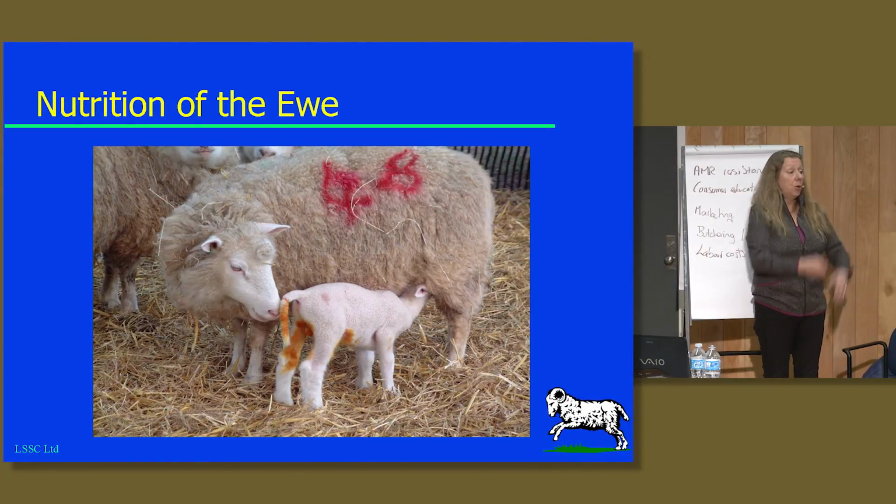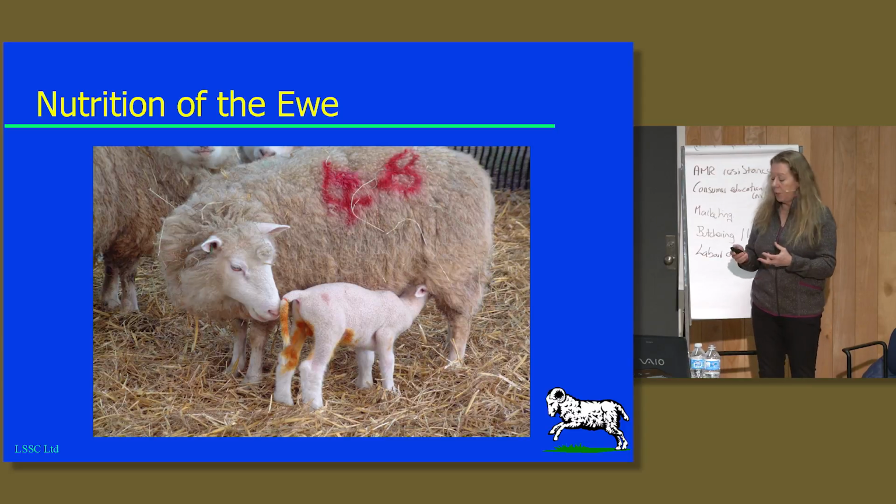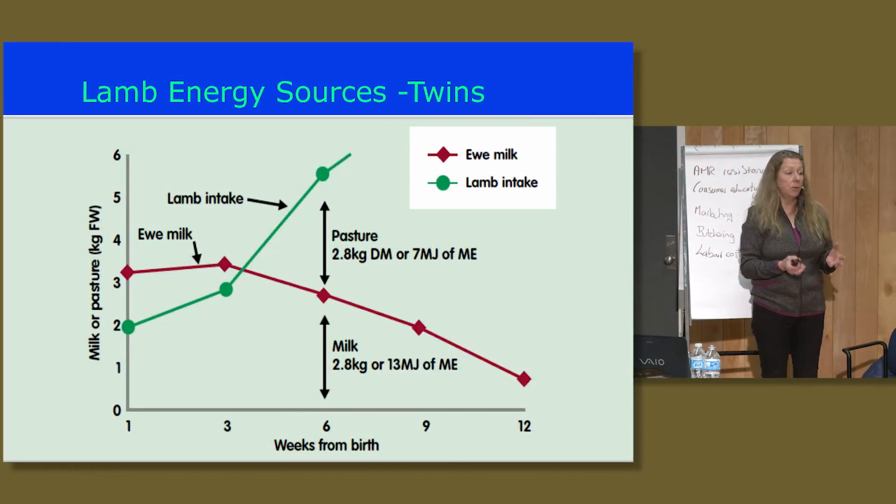So the nutrition of the ewe becomes really, really important. And my final little bit this afternoon, I'll talk to you a little bit about our body condition trial. But it becomes very, very important. And of course, the reason is that in the first 3 weeks of life, the lamb is totally dependent on milk for its growth. Now, nutrition of the ewe is going to affect other things like birth weight. We also know that small lambs are going to struggle in the early stage as well.